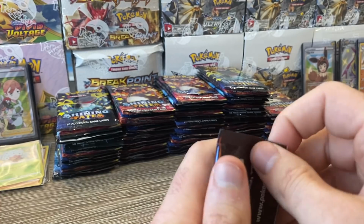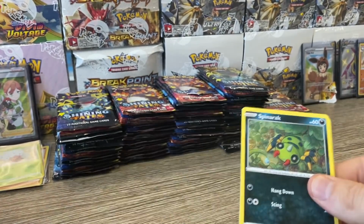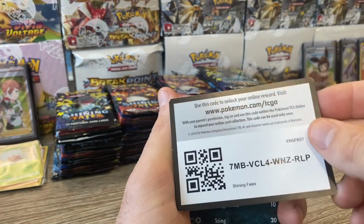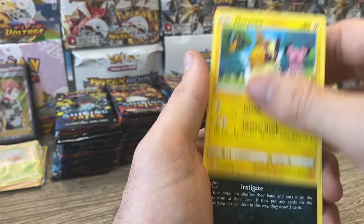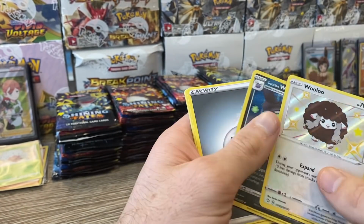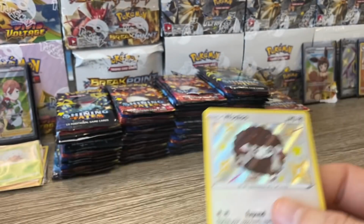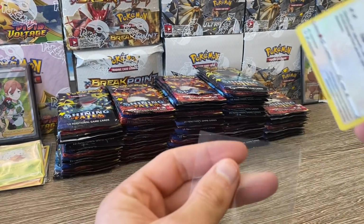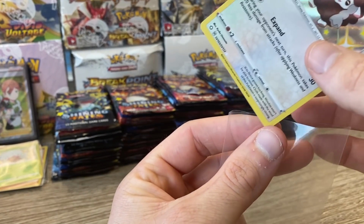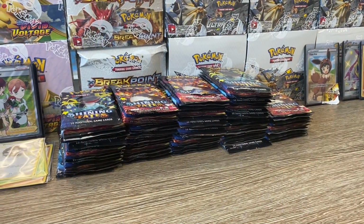We need that Zard. What if we pulled multiple Zards? This would be the greatest day ever. Code cards, Spinarak. Oh, I'll have to stand up and then sit back down immediately. Wooloo! And a Galarian Weezing. I might stand up and sit back down immediately too. Great content here at Cards by. You wouldn't believe it. He stood up, he sat down. Oh, it was just marvelous stuff.